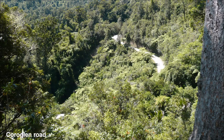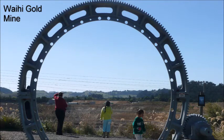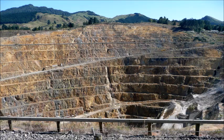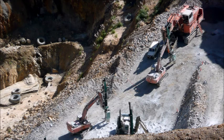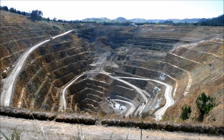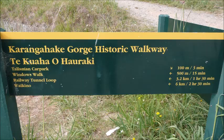Then I drove across the Cora Glen Road, not to be recommended, to the other side of the peninsula and back down to Waihi. I had another good look around the Waihi gold mine and walked around the perimeter walkway. They've started drilling down now from the bottom of the pit. A few more walks now up the Karangahaki Gorge.